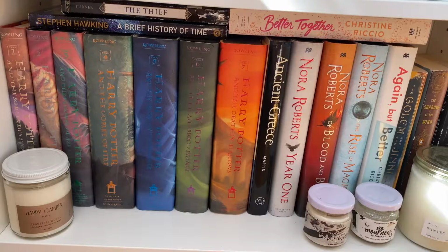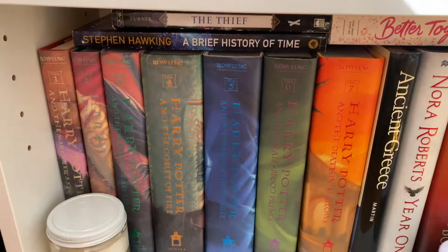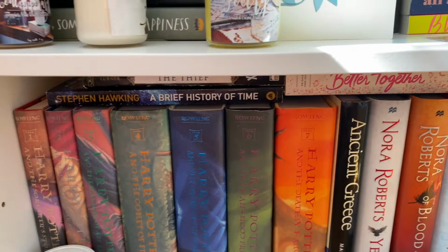And then this bottom shelf here is another random one. I have the Harry Potter series here, which I won't take out because everyone knows what they look like. And then I have A Brief History of Time by Stephen Hawking and The Thief by Megan Whalen Turner, which I'm also not going to take out because that's a pain.